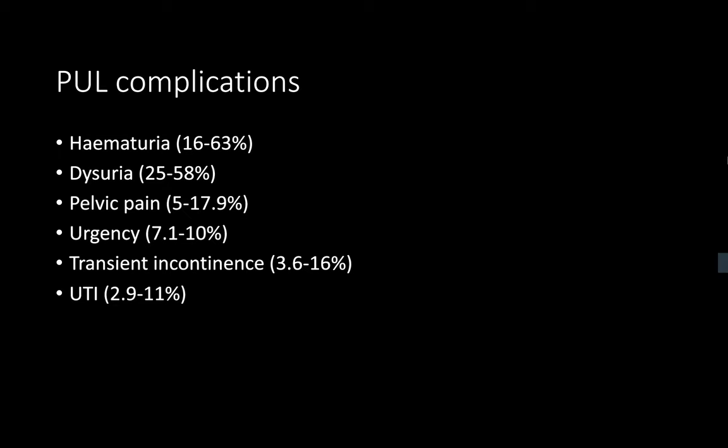The main trick in UroLift is that you can put the implant only once. So it needs to be inserted properly, because we can't go back and revise the position of the implant. We need to get it right from the first time. Okay, well done.